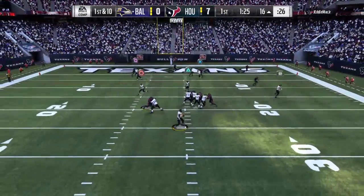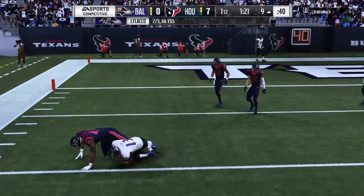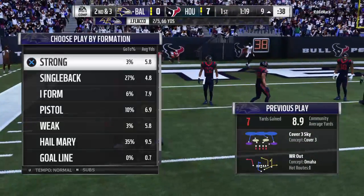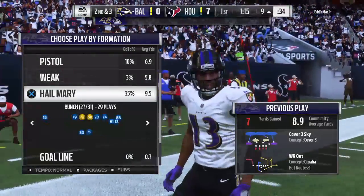A red zone 1st down for Flacco. Man open left side is Brown. And now they're inside the 10 as he's brought down at the 9. 7 yards, the pickup on the pitch and catch.